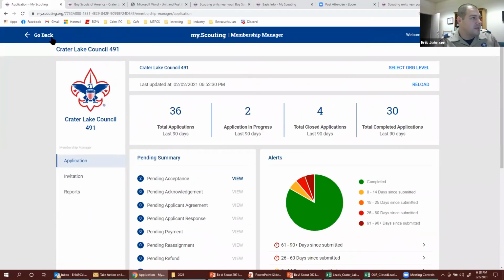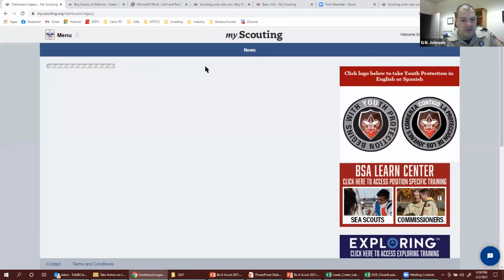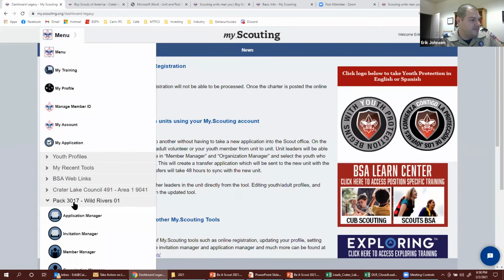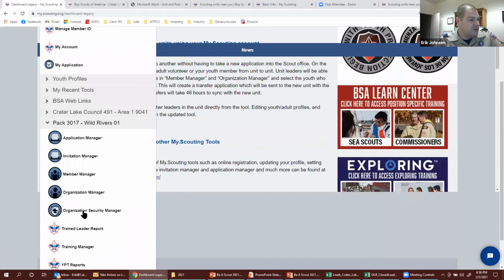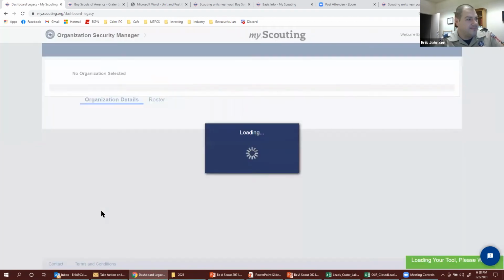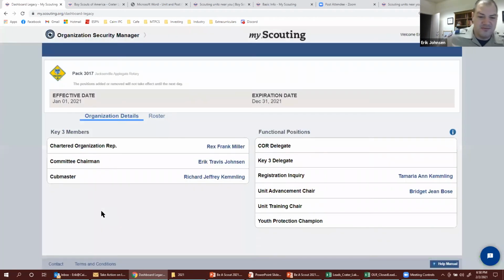All right, so let's go back. We hit up the organization manager already. So the next step would be the organization security manager. Again, if you go into your unit, under organization manager will be organization security manager. Again, this is limited to your key 3. Even if you're not a key 3 and you're on this call, thank you for joining. And if your key 3 needs help with this, now you know how to help them.